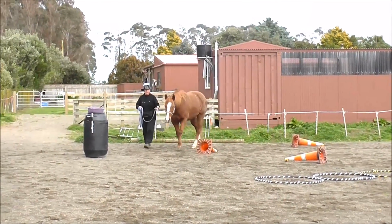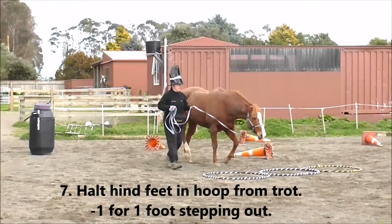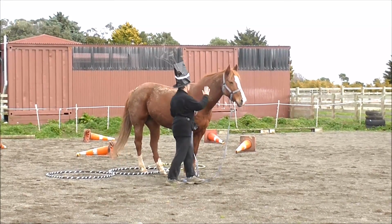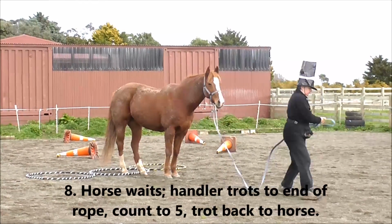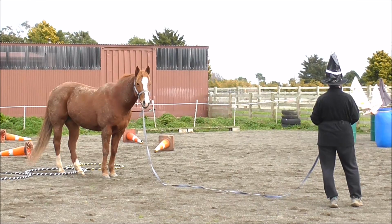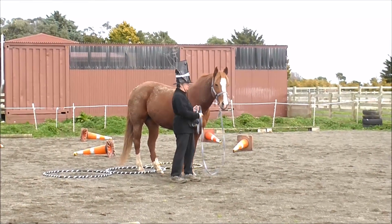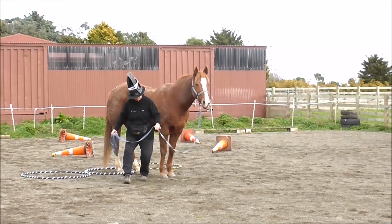That sets us up for number 7, which is to trot and halt with the hind feet in the hoop from the trot, which she did very nicely. Then we're up to number 8. The horse waits, the handler trots to the end of the rope, counts to 5, and then trots back to the horse. So it's checking the confidence the horse has with strange movement away and toward him.